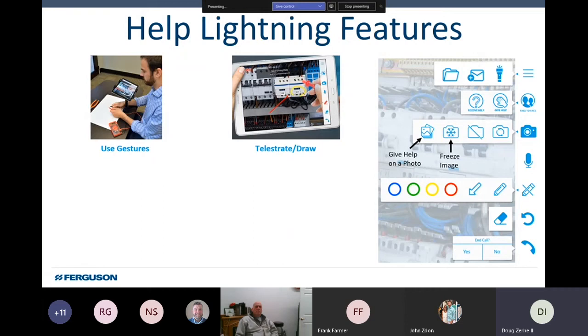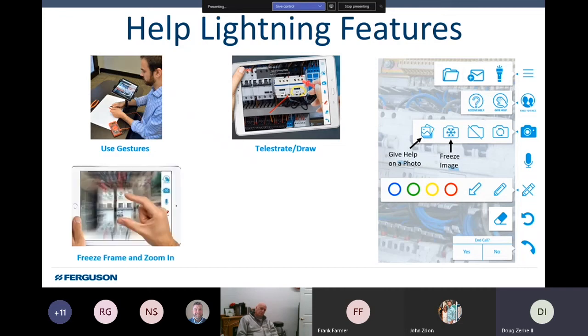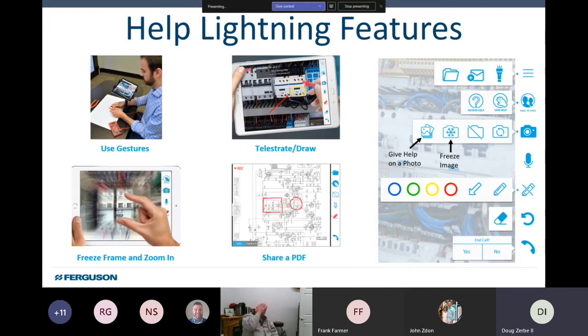Again, as we try to communicate things, we're trying to use our words and our understanding, and sometimes it gets frustrating, right? We're not understanding each other. This really helps us to say, okay, here's what I meant: I want you to go to this contactor and take a voltage here. We're able to go in and freeze a frame. We can take a picture and focus in on a contactor, and we can blow it up so it looks bigger, so you're able to see what we're trying to talk about and make it as easy as possible for both of us.